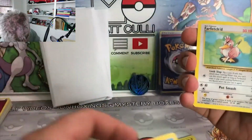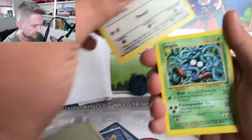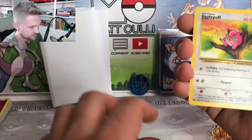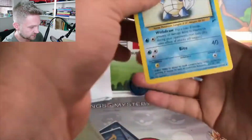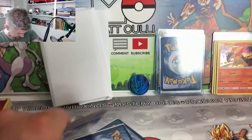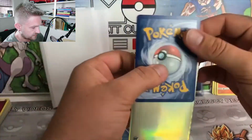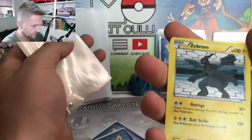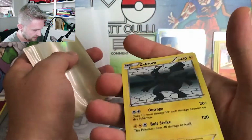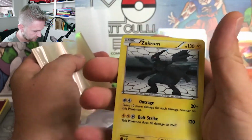Okay, so we've got Poliwag, Farfetch'd, Tangela, Jigglypuff, Gen 2, Water. So we've got a load of Gen 2 Pokemon cards for the giveaway as well there. What have we got in these? These are just single cards sent the other way around. Oh, Zekrom, holographic design with the lines going through it.